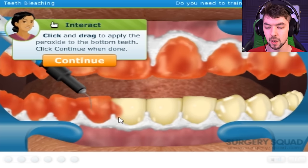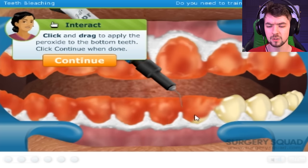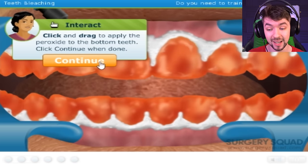Most women out there putting on red lipstick, trying to get that deep, like, scarlet color, trying to dress to impress. You know what people are really into these days? Red teeth. That's what they really like.